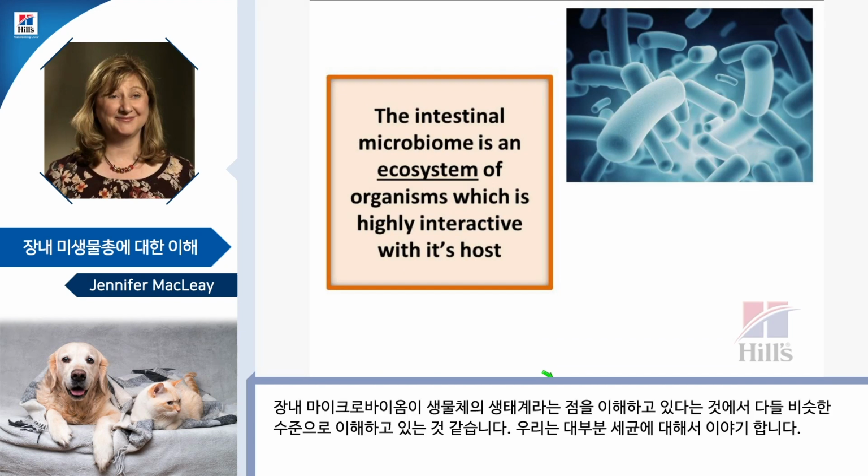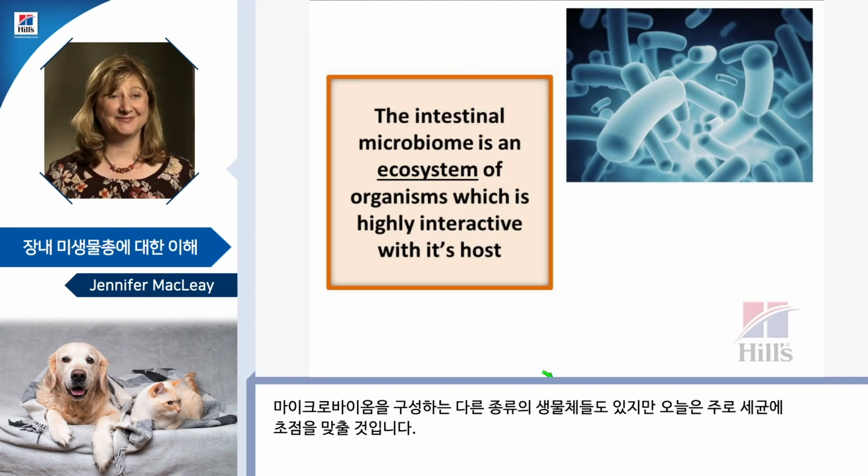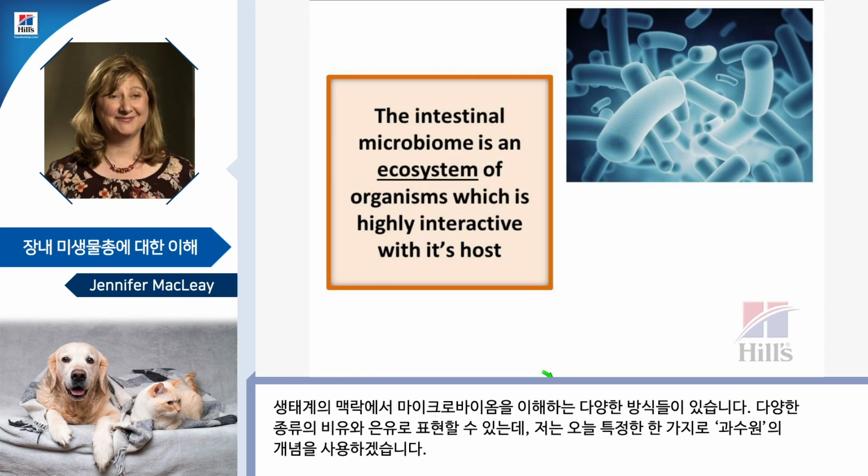So I think we all start on the same plane in that we all understand that the intestinal microbiome is an ecosystem of organisms. So we tend to talk mostly about bacteria. There are other types of organisms that compose the microbiome, but we're going to focus primarily on bacteria today. And there are lots of different ways that we can understand the microbiome in that context of an ecosystem. And we can use different kinds of analogies and metaphors, if you will.